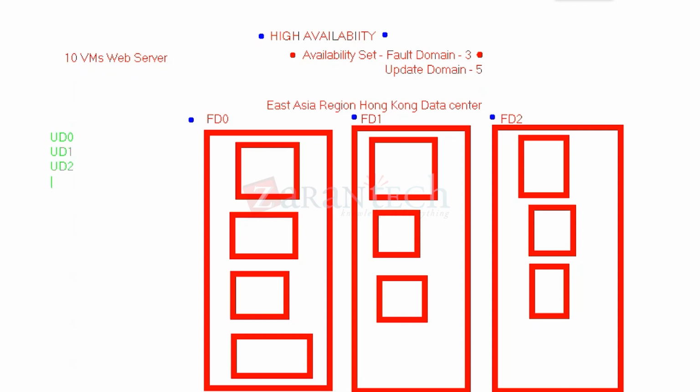5. So UD0, UD1, UD2, UD3, and UD4. Total 5 update domains I have, right? So the first virtual machine will be a member of update domain 0. This machine will be a member of update domain 1, this one update domain 2, update domain 3. This VM will be a member of update domain 4. Now all 5 are completed. Now again start with update domain 0, update domain number 1, update domain number 2. This machine will be part of update domain number 3, and this machine again part of update domain number 4. So every update domain has 2, total 10 virtual machines are part of 5 update domains. Yes or no? Gautam? Yes.